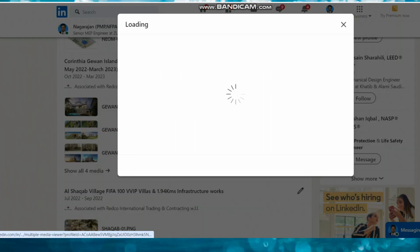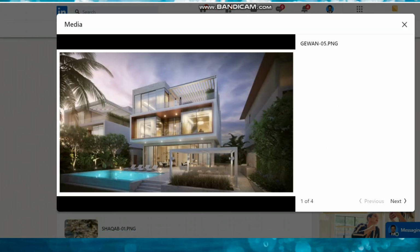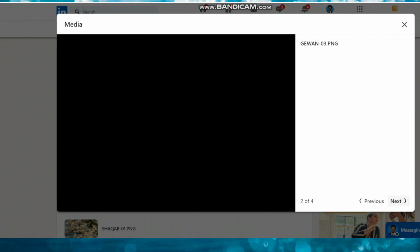And if you are a fresher and you don't have any experience on site and work, then in this project area, you need to provide the project which you have done in your college time. So that is sufficient as a fresher. But for experienced people, this is a very good area to provide a very detailed idea about your project, what you have done.